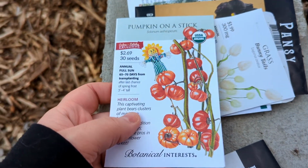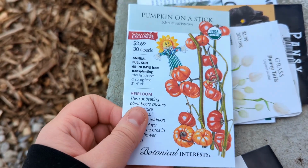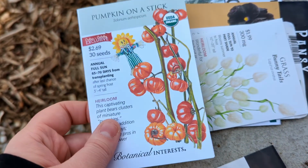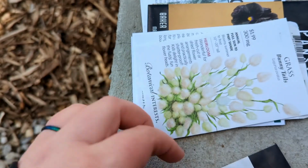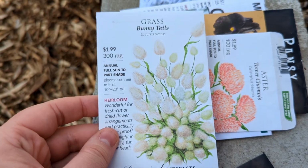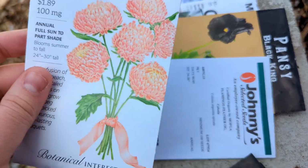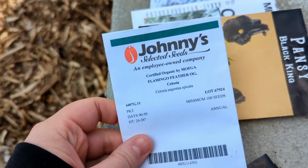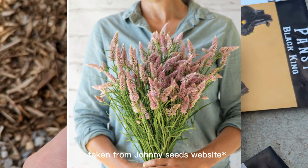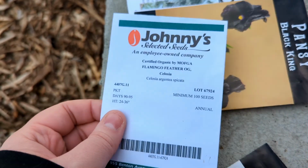Pumpkin on a stick, which is an eggplant, and I believe they are edible, but I'm growing them as an ornamental to put in like flower arrangements in the fall and stuff like that. We've got Bunny Tails grass. We have some really pretty salmon-colored asters. Flamingo Feathered celosia. I grew these last year and they didn't do super well, so I have a few left and I want to try again.